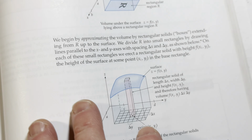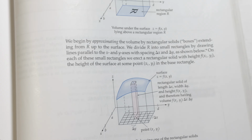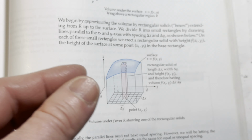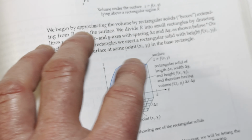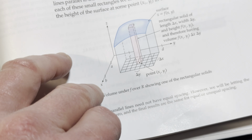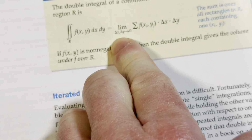But remember, you have a sum, right? So your sum is an approximation. So maybe your sum, let's just say it has 30 rectangles, right? Well, now it's a variable. Let's say it's n. So as the number of rectangles grows, what happens is that delta x and delta y, well, they also get skinnier. So both things happen, right? And then here you have this limit.